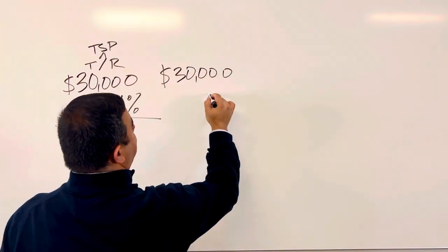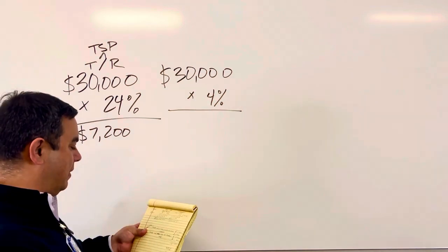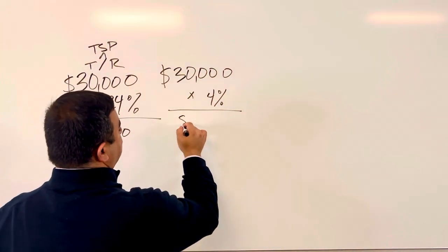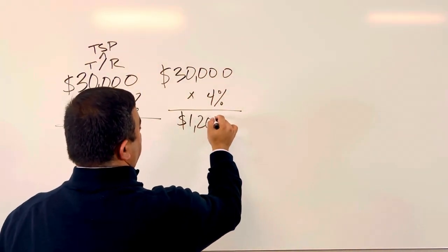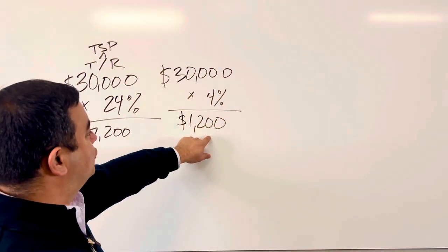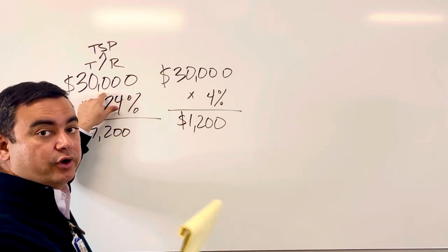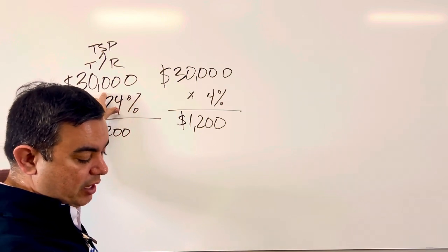And our interest rate is 4%. Well, how much money does that come out to? That comes out to $1,200, right? So this is money that we're going to be paying. We're going to be paying interest on the loan, and we're also going to pay income taxes on the money before it goes into the TSP account, okay?